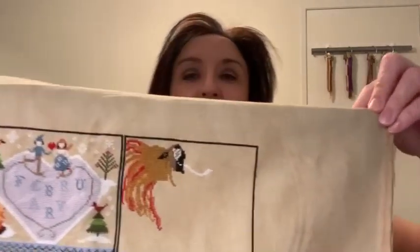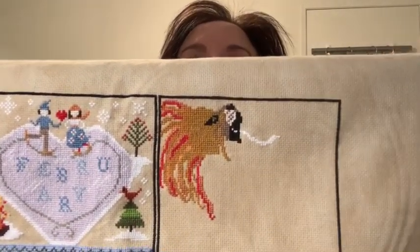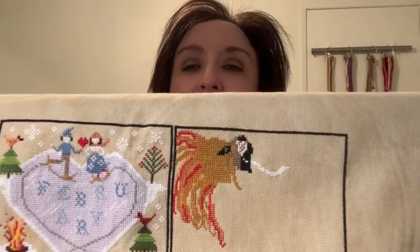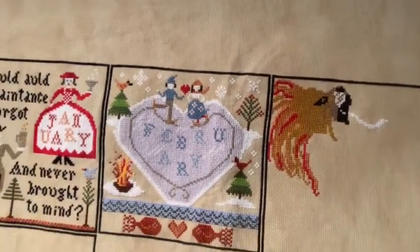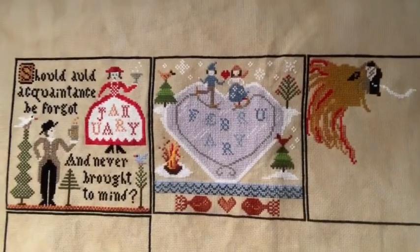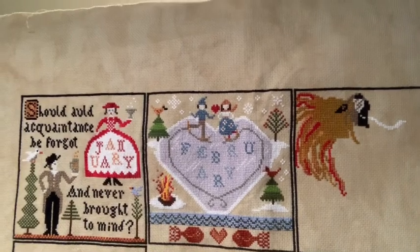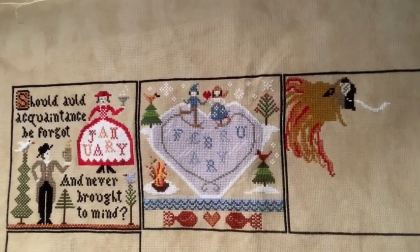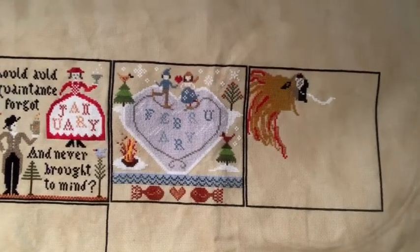This is on 20 count Vintage Country Mocha. The lion has developed. Look at him roar. Isn't he pretty? I've changed the colors some, not much. Most of them are the called for colors. I did change the color of that heart. I don't remember what I used, I'd have to look it up, because the called for color did not show very good. And so anyway, that's my progress so far on A Year at Hawk Run.